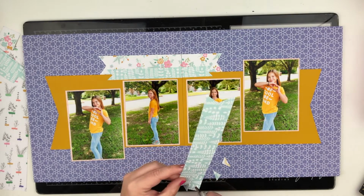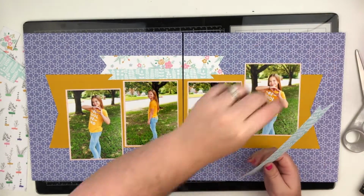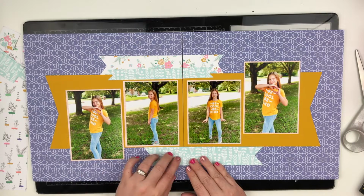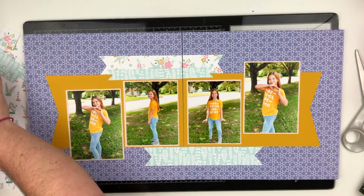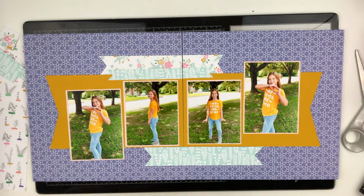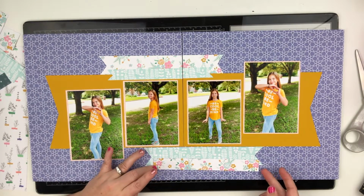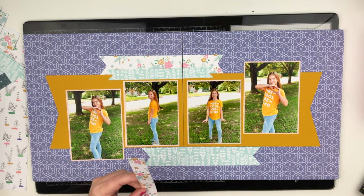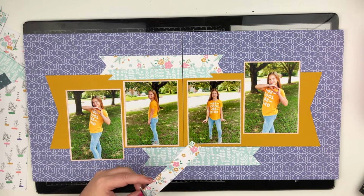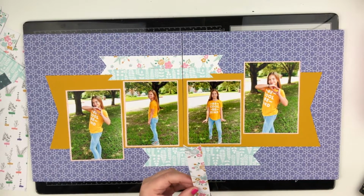If you go back to the layout or sketch I pulled from Pinterest at the very beginning, it had several more layers and another strip of paper along the bottom. I'm not going to do that. I just took the basics of it and ran with it. The photo sizes were completely different, so I had to arrange it and make it work for me. So that is what I'm doing right now, cutting the banners.